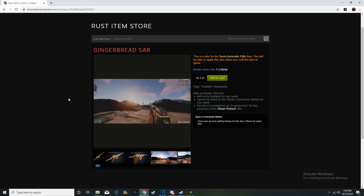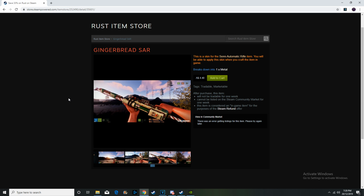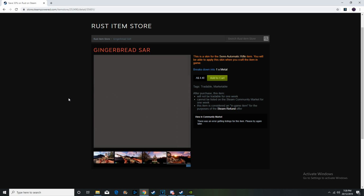So I do think that it's not going to be a massive risk, but overall I do still think that it's going to be risky just because it's that $4.40 initial price. I do think that that is a little risky, and it's not going to be as easy for you to make profits when you're actually investing in this SAR skin.